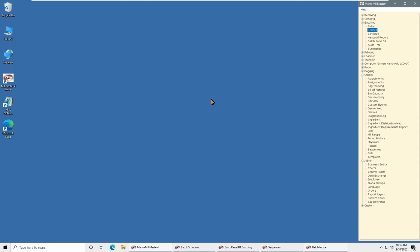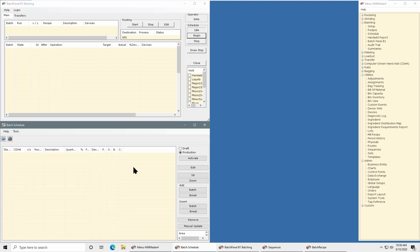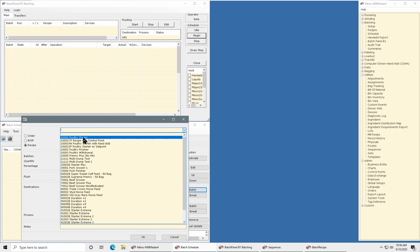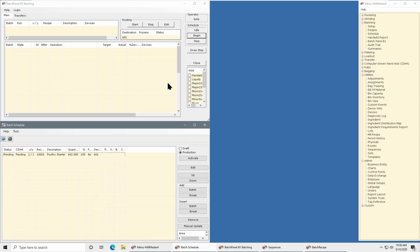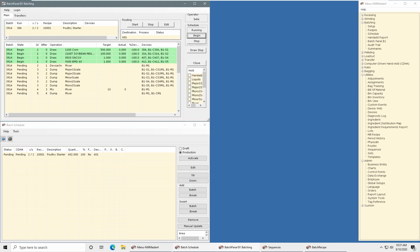Millmaster help. Before I enable sequencing, I am going to run a batch without sequencing so that I can prove that it works. So here I'm going to run a batch with a poultry starter, and it has some medication in it. So I'm going to go ahead and begin that. As you can see, I have Sacox in there. So I hit begin, and the system is batching up the recipe with any medication in it.